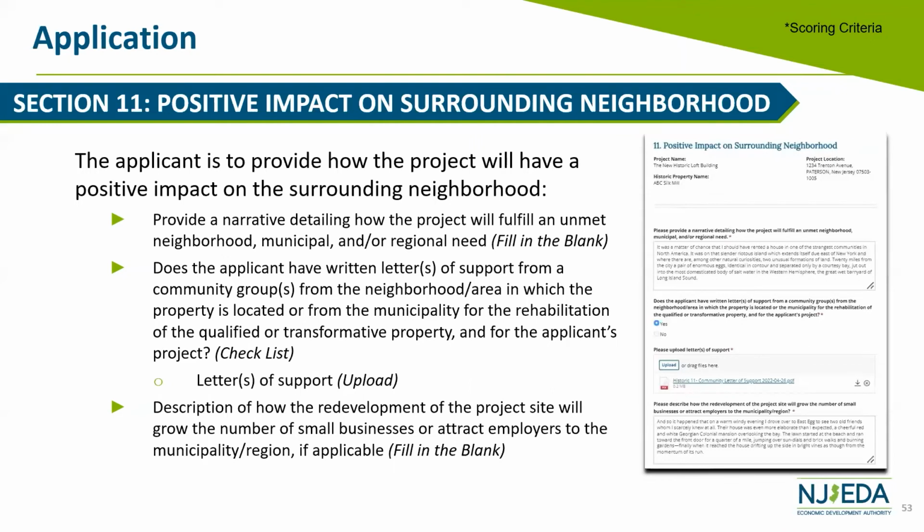We ask if the applicant has any community support, and you can upload written letters of support, whether it's from local community groups or neighborhood or the area. It could be from the municipality or anything in the area as applicable.